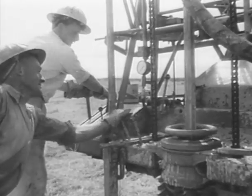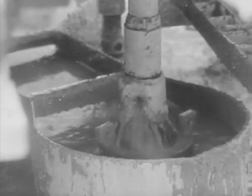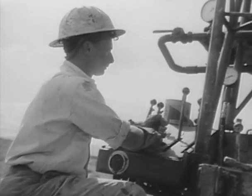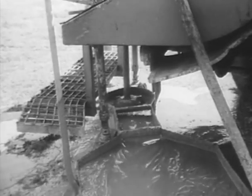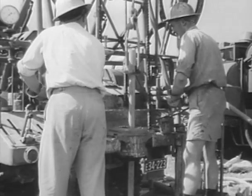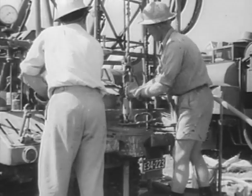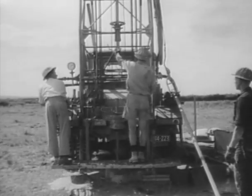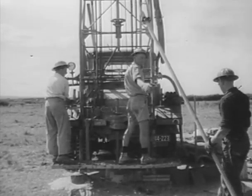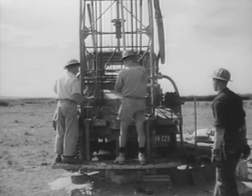A stream of mud is squirted through the bit, both to cool the drill and to bring up samples of rock from below the ground. As the hole gets deeper, extra lengths are added to the drill. The holes are sunk till hard rock is struck. Dynamite will then be dropped down them, and when exploded, will send shock waves through the earth.